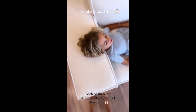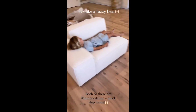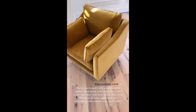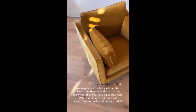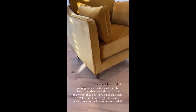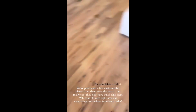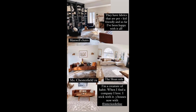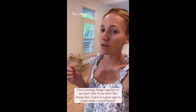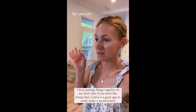This is gonna be like, everyone's gonna fight over the sofa, but both of these were quick ship items on Interior Define. We've gotten a few sofas from them over the years and you can customize everything on Interior Define, but they also have some quick ship items. I got these two chairs and this sofa on the quick ship. So it only took like 6 weeks. Dreading moving all of the furniture in, but I am loving the way this is coming together.